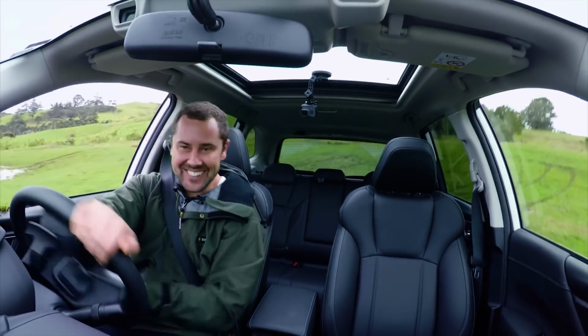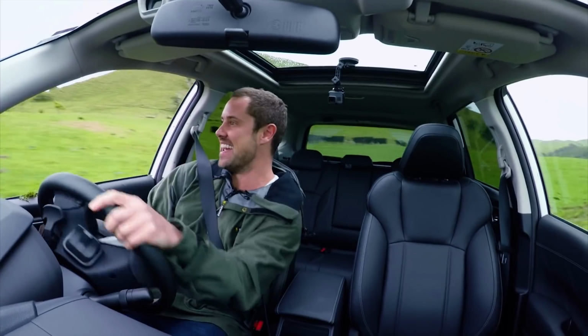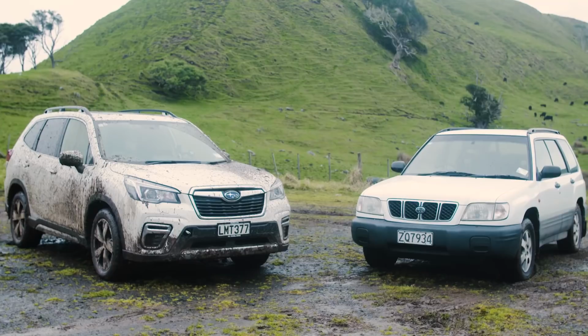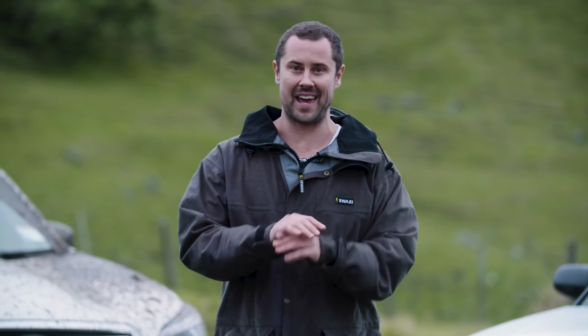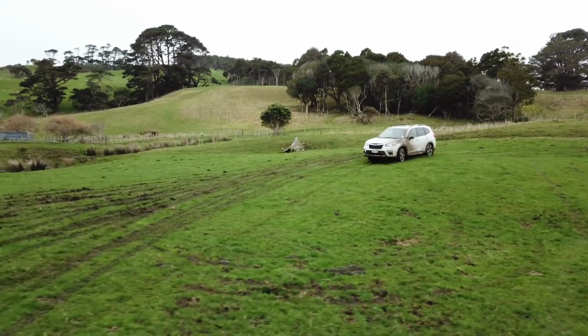This thing's awesome! Honestly, I never thought it would do this. Most of these SUVs, they're built for the city. You get them off-road, you get them in the mud, the bogs, and the cow poo, and they're absolutely horrendous. This thing is capable. It is so good off-road. So good, in fact, that it surprised me.